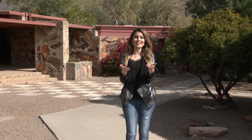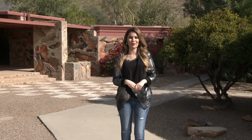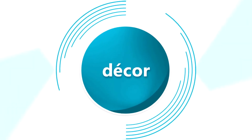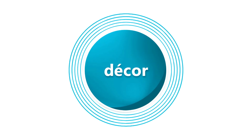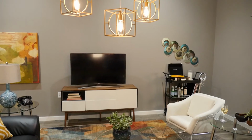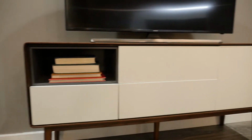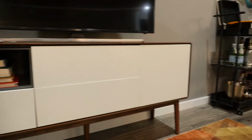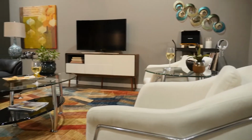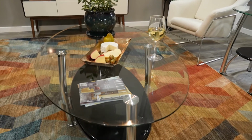A small living space doesn't have to be difficult to design. Our experts have some ideas for you. To get this small space mid-century modern look, start by focusing on one statement piece. This retro-inspired TV console with the walnut finish, white front doors, and tapered legs sets the stage for an eclectic design that looks fresh and curated.